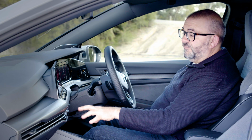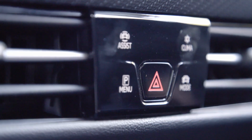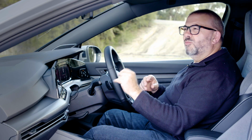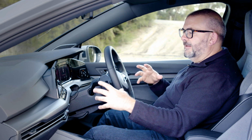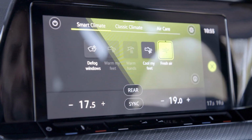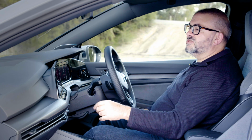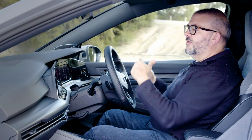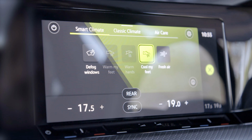There are a couple of fast buttons just below here which you can access climate control, driving modes, park assist, and I'm not a big fan of climate control set on a screen normally because it's so much easier to just use the traditional dials, but with this there are a couple of clever things like smart climate. So if you're driving and maybe want some warm air on your feet, instead of having to change all the settings, you just press the warm my feet button and it just does it with one touch. There's fresh air, cool my feet, warm hands, window demister, all that sort of thing. So that's not a bad thing.